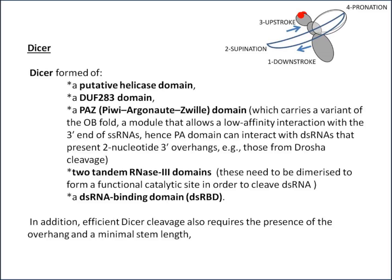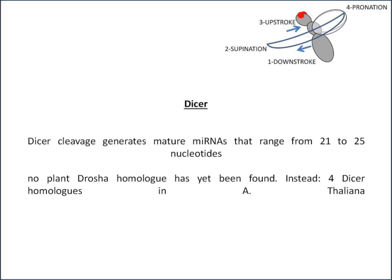The other domains that are found in DICER are two tandem RNase 3 domains. So just like DROSHA, these need to be dimerized to form a functional catalytic unit to cleave the double-stranded RNA. And it's also got a double-stranded RNA binding domain, or dsRBD. In addition, you need to have the overhang and a minimal stem length for there to be efficient DICER cleavage. And when that happens, you've got mature miRNAs that range from 21 to 25 nucleotides. This is due to the presence of bulges and mismatches in the pre-miRNA stem.